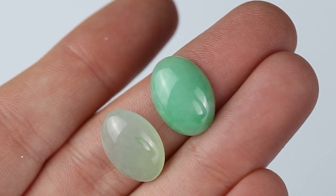So in that case, that's really a preference. Yeah. Which one speaks to you? Which one do you just prefer? Because there isn't a huge value difference. So really, it's a personal preference at that point.